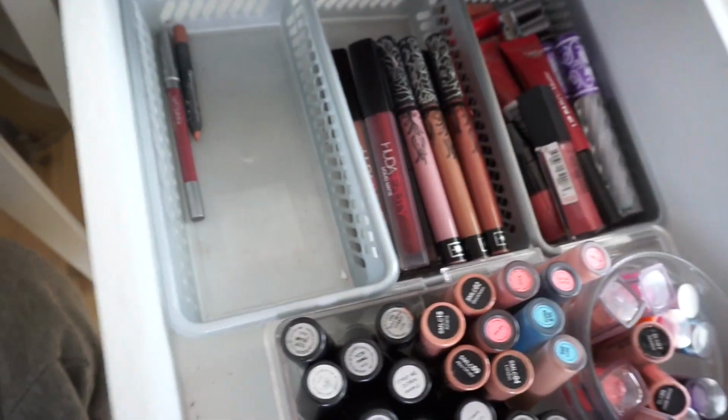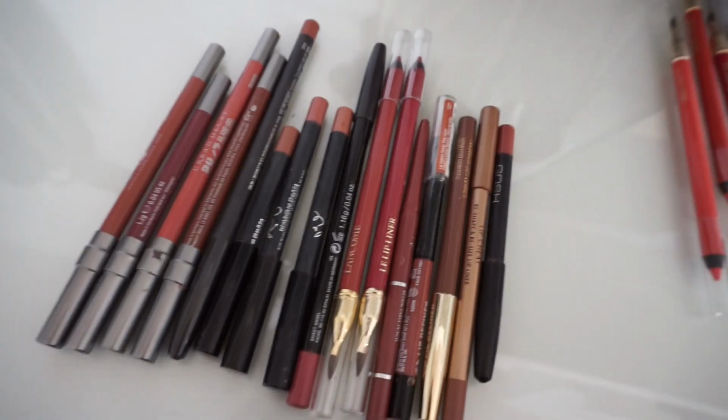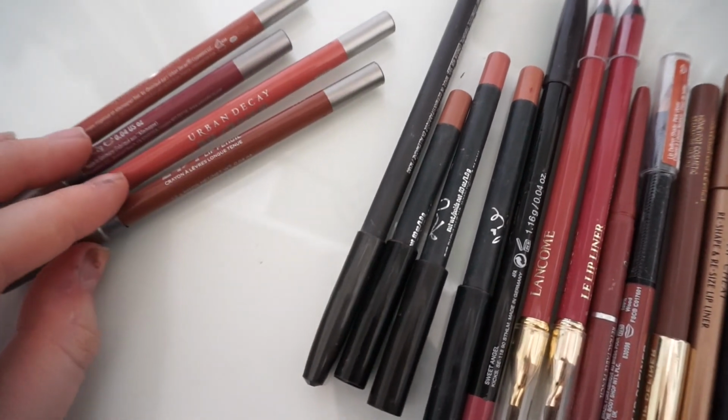Oh my god, this is crazy. So here we have my more nudie mauve shades, and I love my Urban Decay ones, so I'm gonna keep all of my Urban Decay ones.